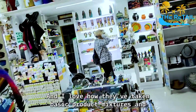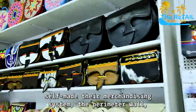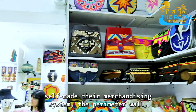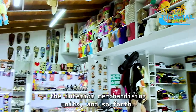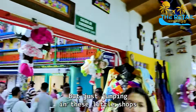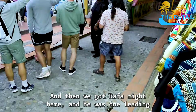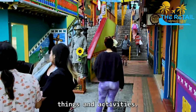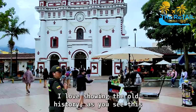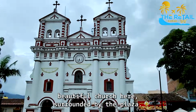I loved it. And I love how they've taken basic product mixtures and self-made their merchandising system, the perimeter wall, the interior merchandising units, and so forth. But just jumping in these little shops here in the plaza, and then we got Rafa right here, and he was the one leading us through town, showing us all the cool things and activities. I love showing the old history. As you see this beautiful church here, surrounded by the plaza.